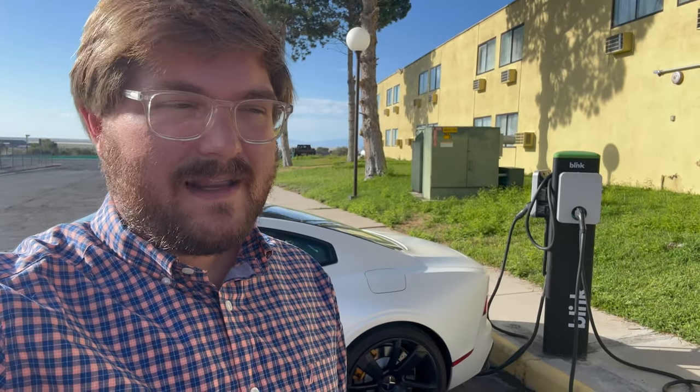So at the hotel, they have these Blink chargers, like I was mentioning. I am a Blink member. I don't believe it costs anything to be a Blink member. So I paid 39 cents per kilowatt hour, which seems quite expensive for overnight level 2 charging. I think level 2 charging, yeah, somewhere in that 15 to 25 cent per kilowatt hour range seems reasonable.